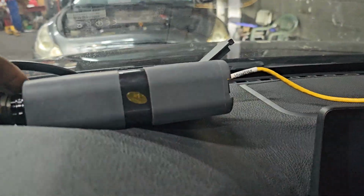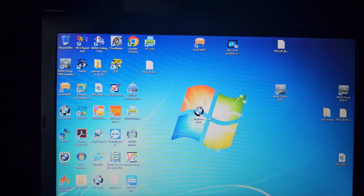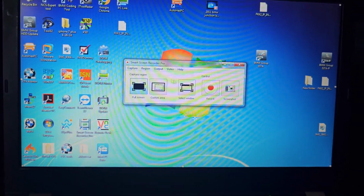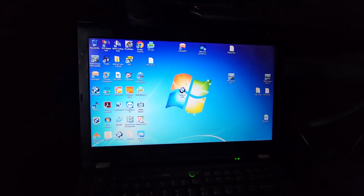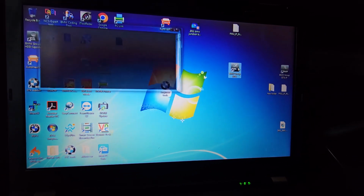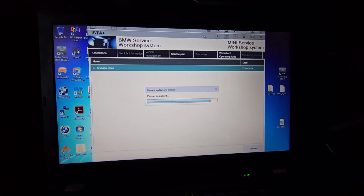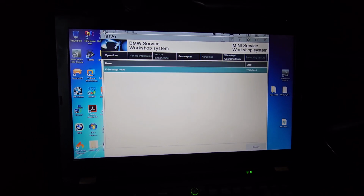I am using BMW ICOM. Let's go ahead and see what options we have and what we have to do. Okay, I'm gonna go here. I'm gonna do the screen recording. Maybe this is very clean. I gotta go to Insta A, and we take the information of the car. I gotta double click here to make the screen bigger.